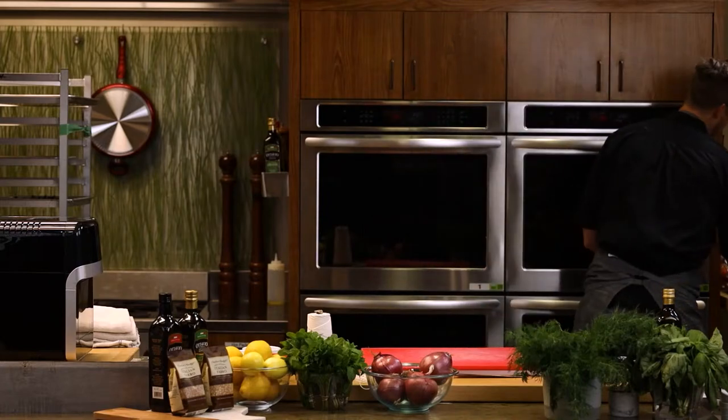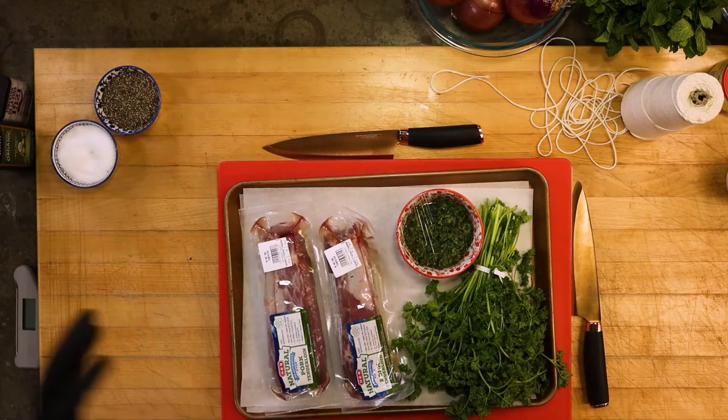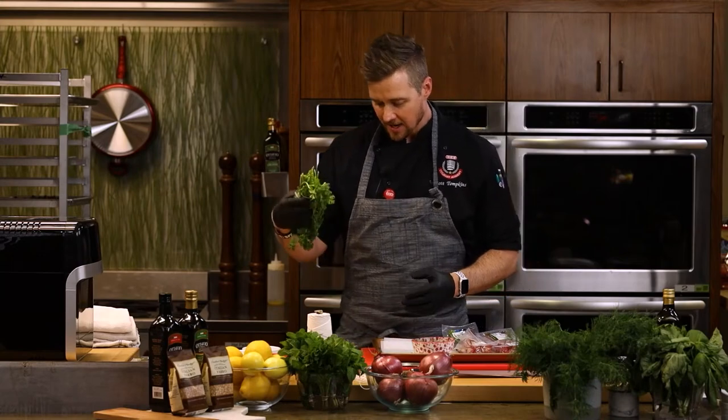And the inside of our pork tenderloin, which it's stuffed with, is going to be completely perfumed with the lemon, the garlic, all that great herb flavor. Very clean and fresh. So I've got parsley.